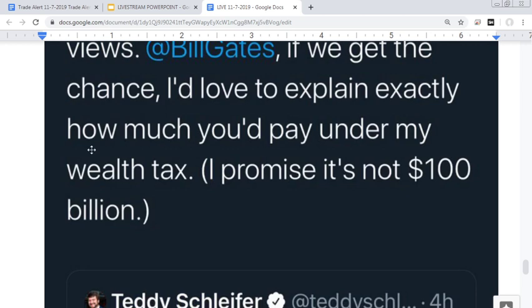So her wealth tax is 2% of your net worth per year. So you can do the math, something like 35 years and you're almost down to zero.